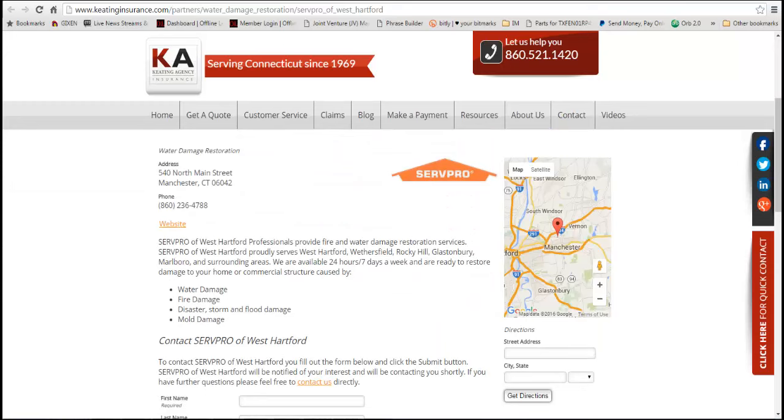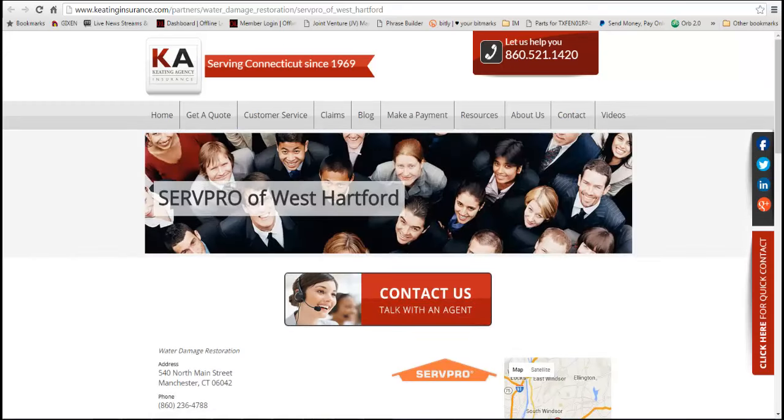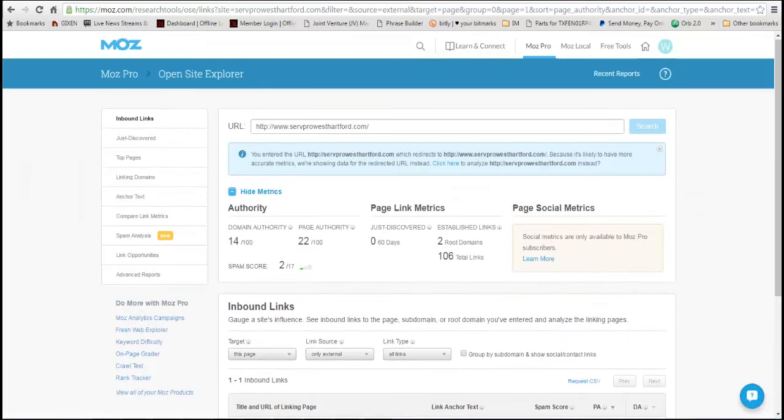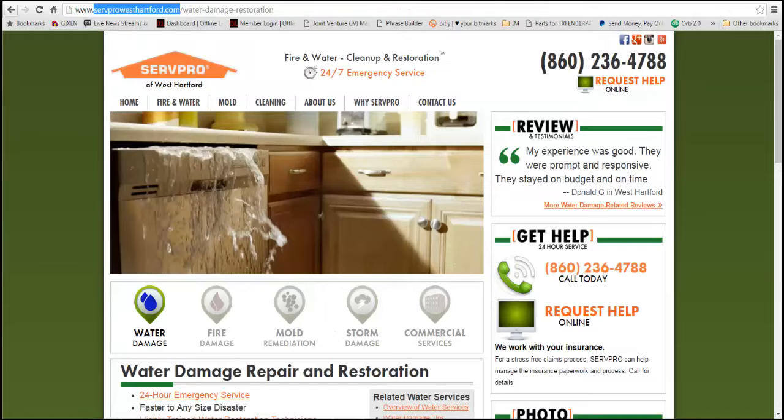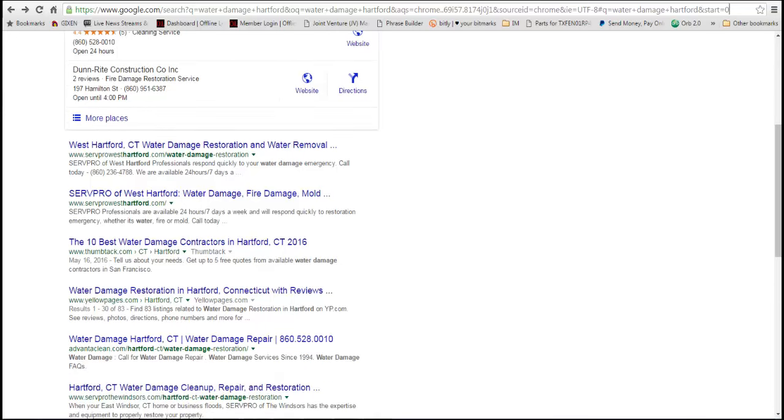This is their link, and it links back to that site. That's not a lot of links. We can look at another one, see how many we can get with the free version. Let's take West. So that's West Hartford. This is the same website, so we're not going to do that one.